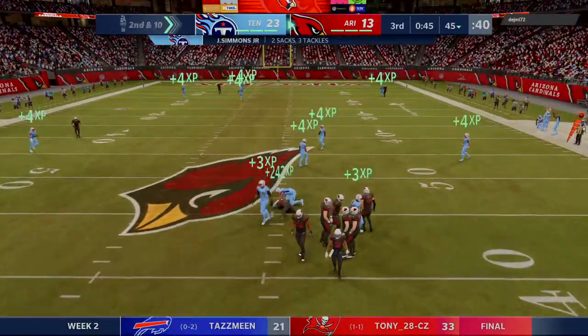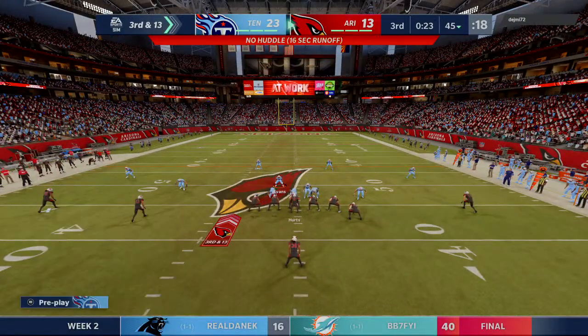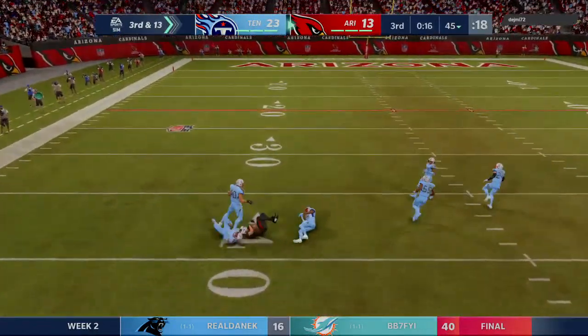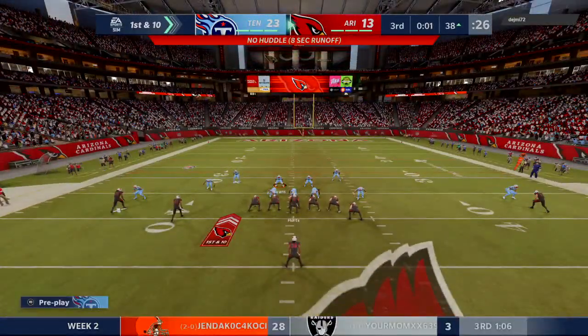And he's going to be swallowed up. Sacked back at the 45-yard line. Jeffrey Simmons able to get in there for his 2nd sack of the afternoon. This one caught by Isabella. And he's going to have another 1st down as the tackle's made at the Titans' 38-yard line. For a Cardinals.